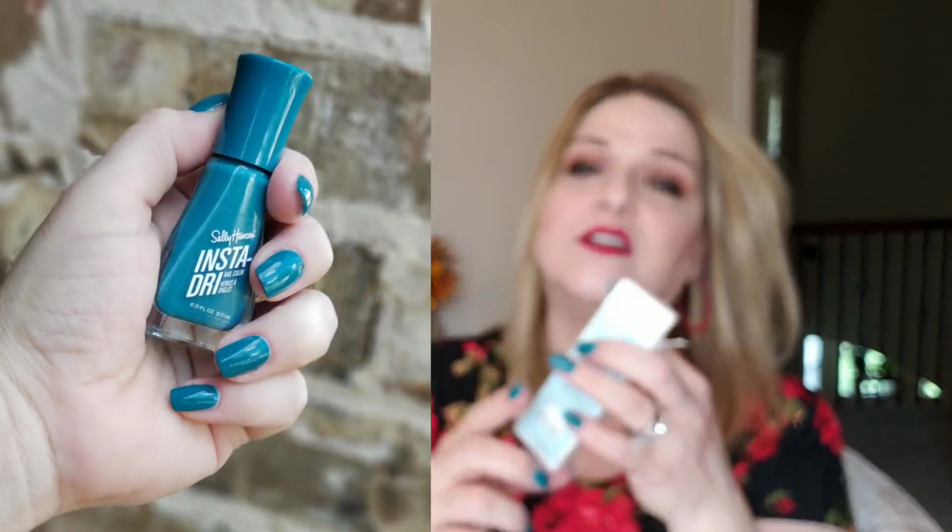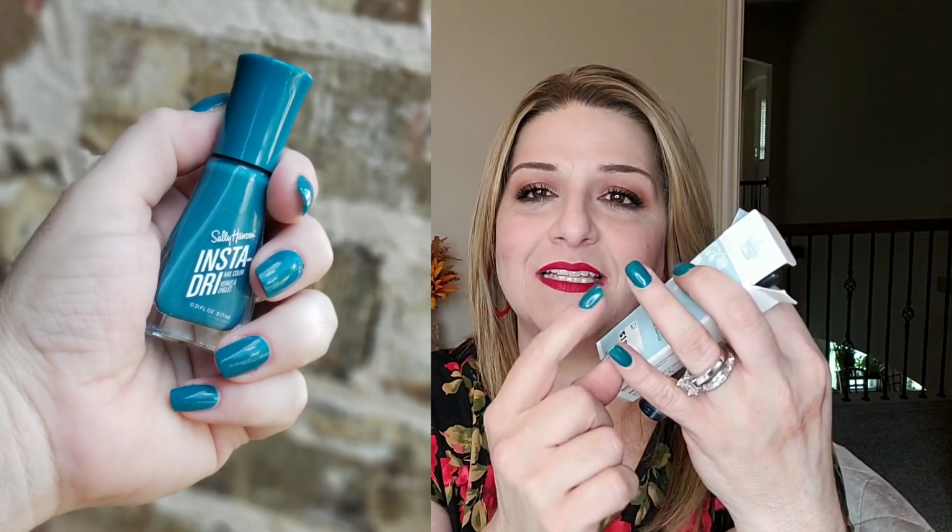You guys know that I love to paint my nails. This is one of those Sally Hansen colors. It's called teal something. I don't remember. I'll put it up on the screen. But this is one of those colors that I love. I thought it was really cool for going into fall. When I paint my nails, I love putting on the nail dry drops. It just helps expedite the process. So excited to try those.